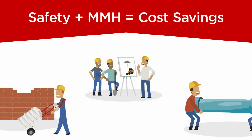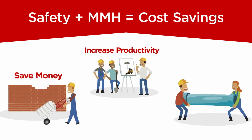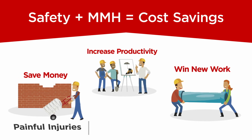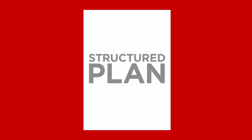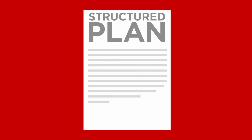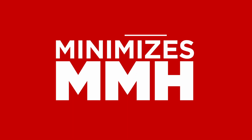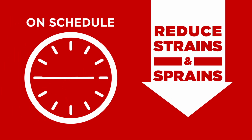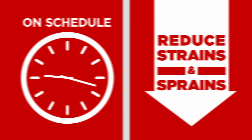Following safe materials handling practices can help businesses save money, increase productivity, and win new work. It saves workers from painful injuries, lost workdays, and lost wages. Developing and implementing a structured plan for how materials will be delivered, stored, lifted, and moved that minimizes manual materials handling can help keep projects on schedule and reduce the risks for strains and sprains on the job.